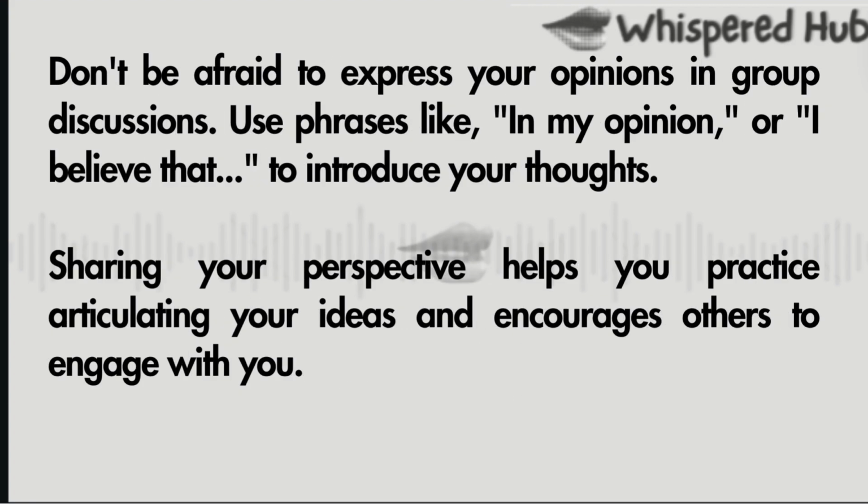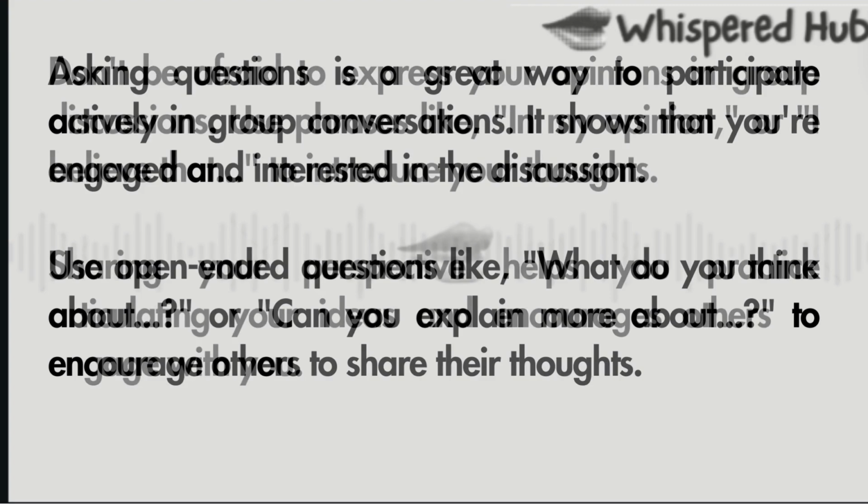Don't be afraid to express your opinions in group discussions. Use phrases like, "in my opinion," or "I believe that," to introduce your thoughts. Sharing your perspective helps you practice articulating your ideas and encourages others to engage with you.